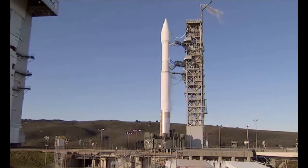3 minutes. Securing LO2 topping. Atlas tank, the flight pressure. FTS internal.